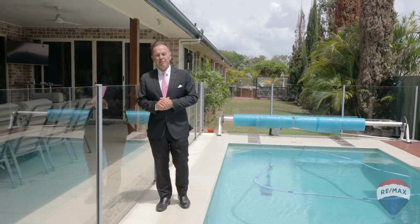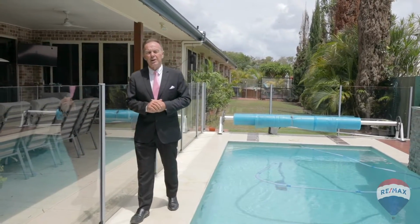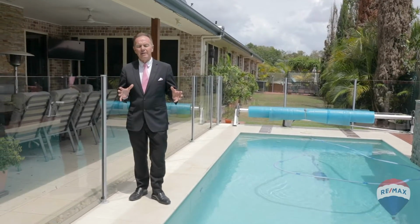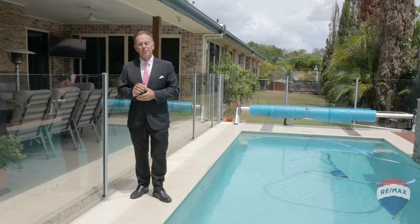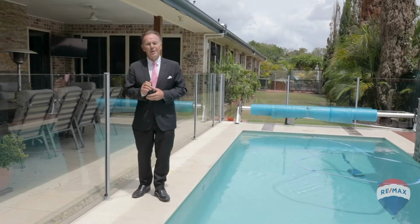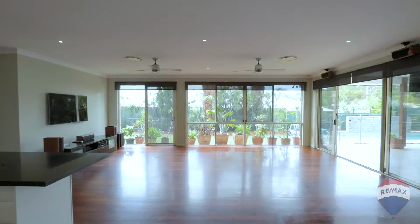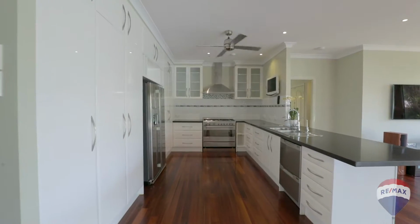Sheer bliss and luxury awaits you here at 4 Nook Court at Thornlands. From the 45 square residence, the quarter-acre block of land and a versatile floor plan can suit your extended family plus more.